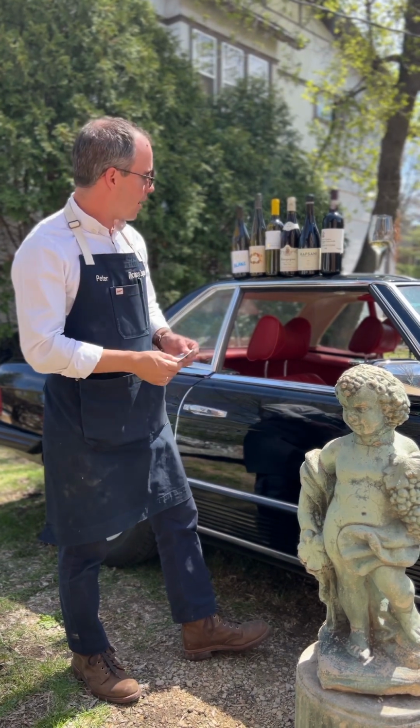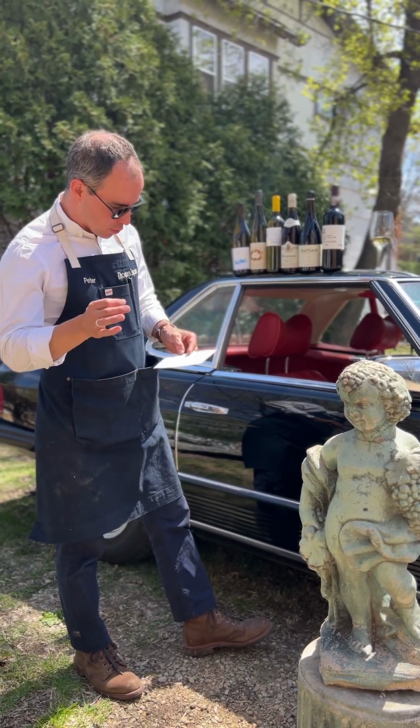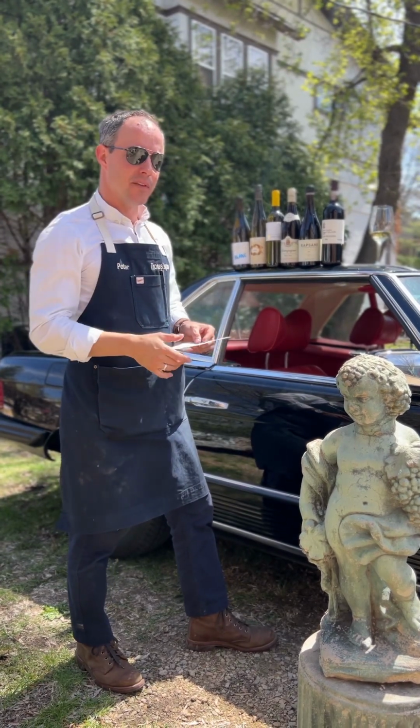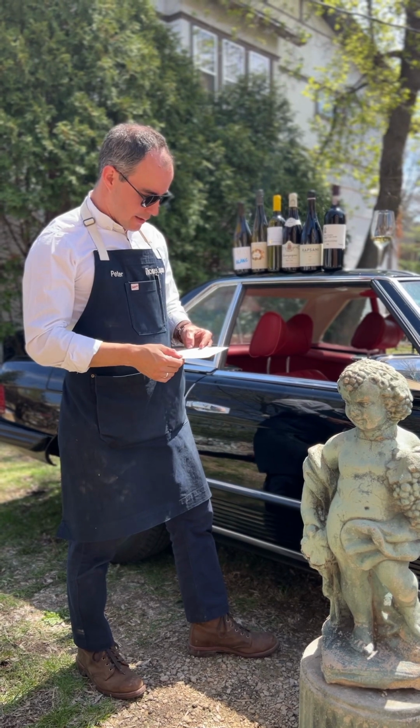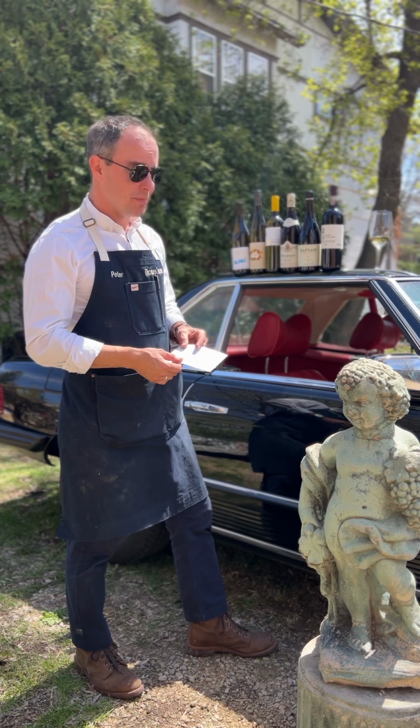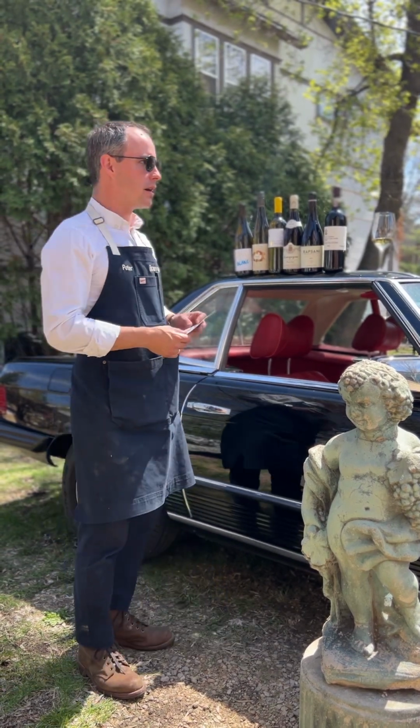It is so good. 100% Sangiovese, 18 months in barrique, again unfined, unfiltered, very high up in Greve, at very high elevation in this village called Duda, and they've been farming here since 1967. So just amazing Sangiovese, which is near and dear to my heart.